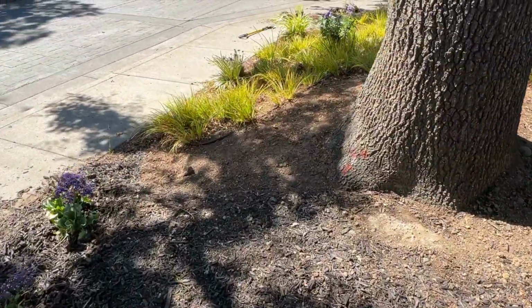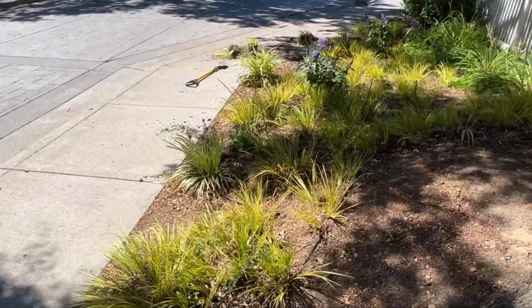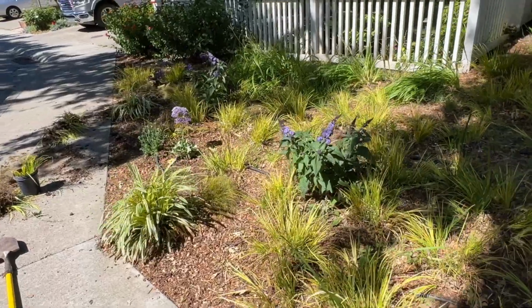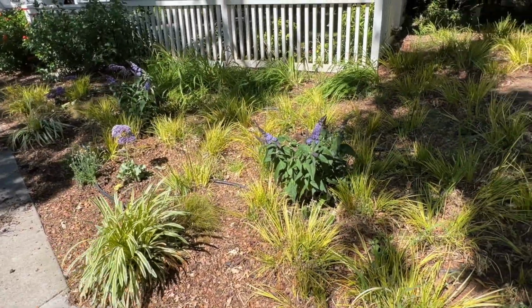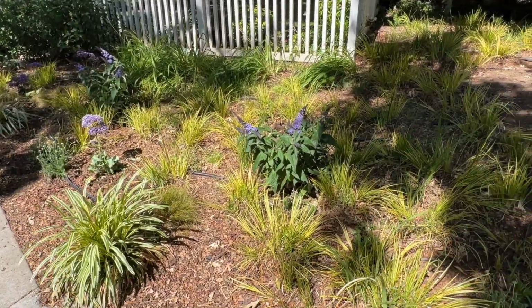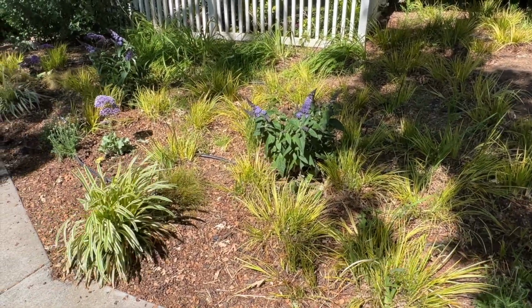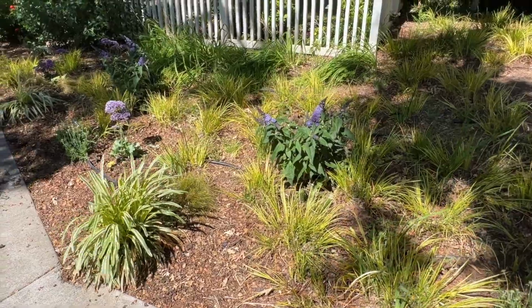And then over onto my neighbor's side, we still have all these grasses here, but the more I'm looking at them, the more I'm thinking they just don't belong here. They require way too much water to be right underneath this oak tree, and I think it'll be prettier if I take them out. We won't have as many weeds to deal with either.